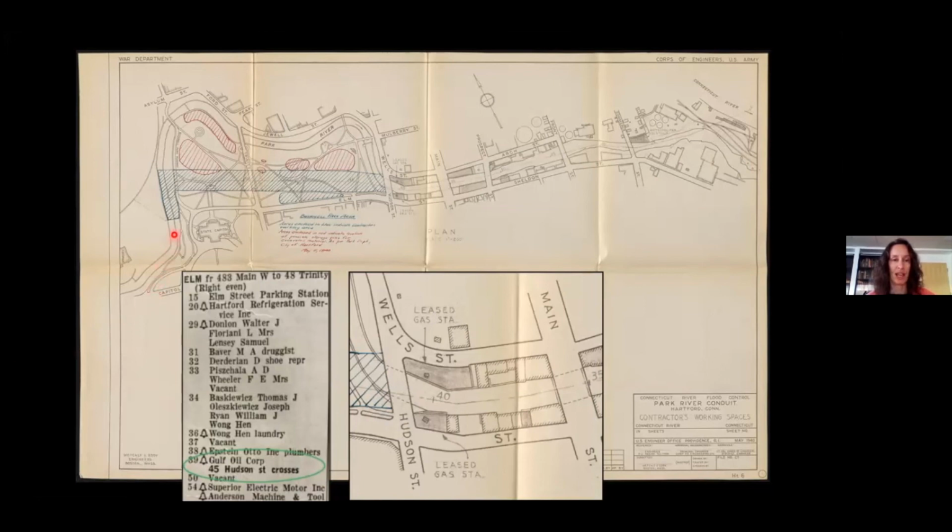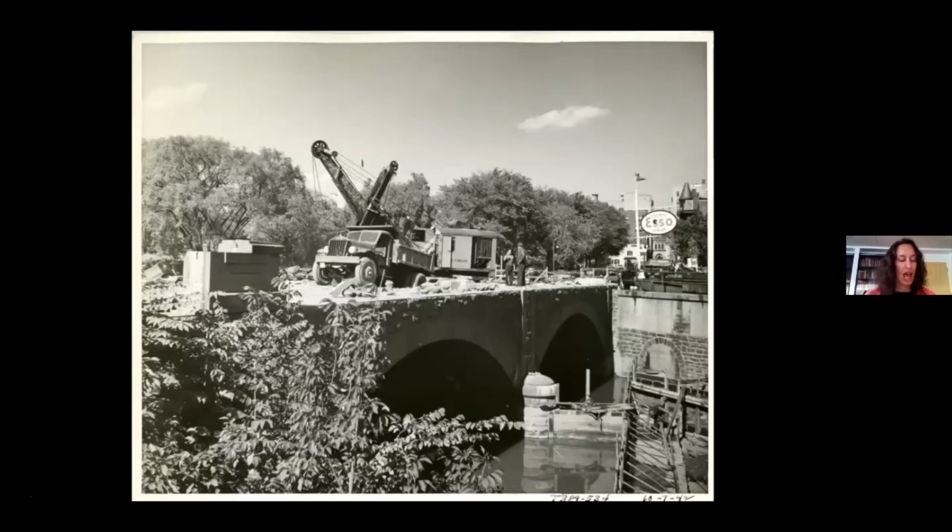You can see the river winding its way, the original river, along the top of the park, and how the conduit, shown here in blue, diverted it through. When you look at the detail on the map, there are two gas stations right alongside the river. One of them I found listed in the city directory, and I was actually able to find a sign for the other in the engineering department's photos.